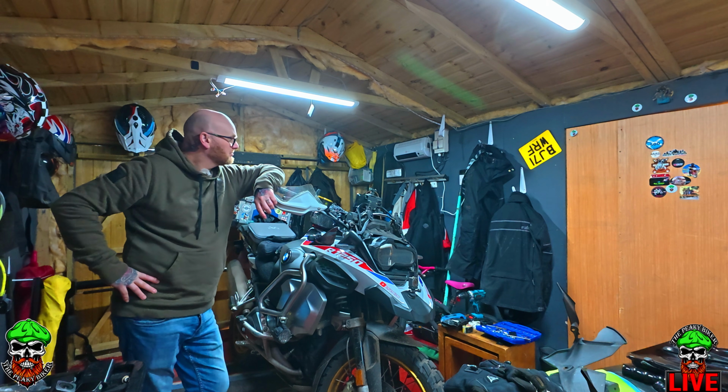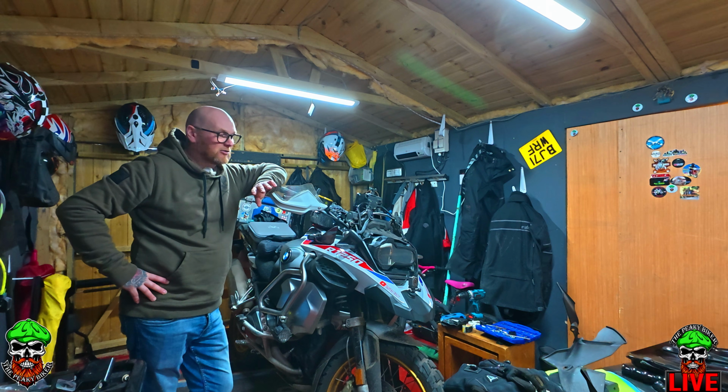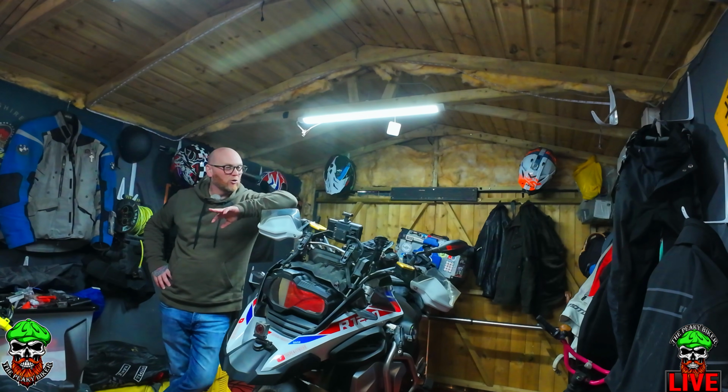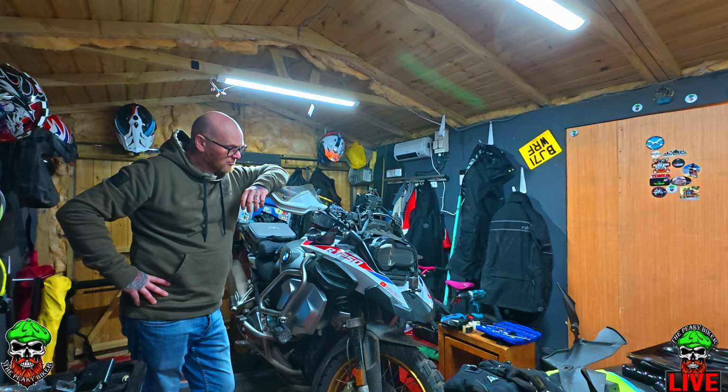Wait for the mirrors to come. It actually looks really cool without mirrors on, but I ended up putting a mirror back on because it was absolutely horrible riding on the road. And I think by law you've got to have a mirror. It was mad riding on the road with no mirrors. It made the bike feel really aggressive. So I've ordered mirrors, and we'll see what happens when they come, and we'll cross that bridge when we come to it this week.